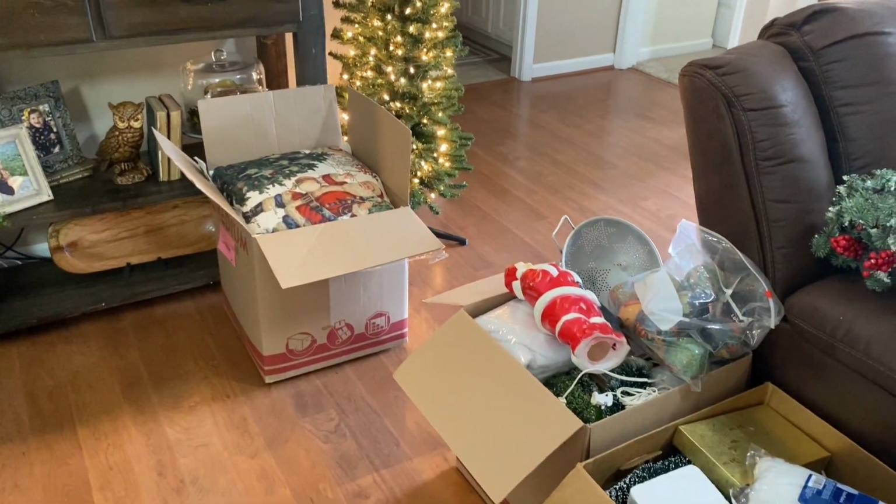So I'm gonna do small little sections of the house at a time, and then at the end we'll do a full house tour. But let's start with a view of everything that I have to work with, and then I think we're gonna start on the tree. Yeah, I think that's what we're gonna do. Here is what we have to work with.